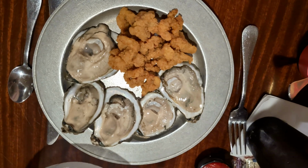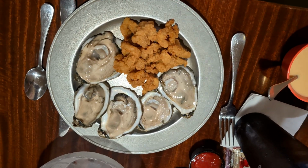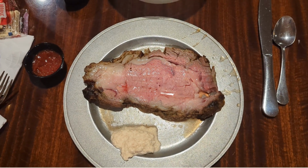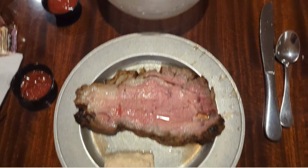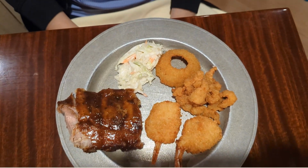First we tried the seafood, and I picked up a cup of lobster bisque. Finally, what I've been waiting for, the prime rib. Perfectly medium rare. I was not sure how the food would be since it was a buffet. Everything was hot, and overall, it was a good experience.